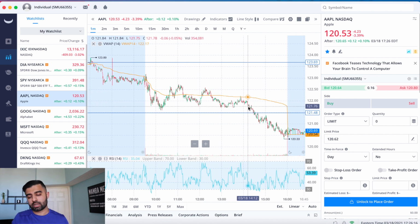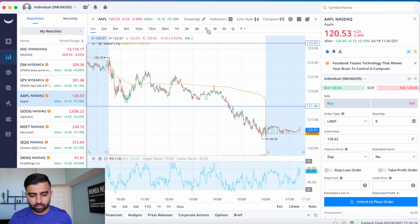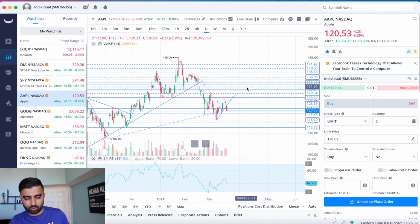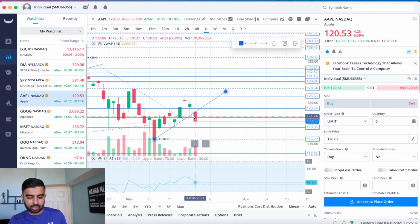After this VWAP rejection, we broke below this 121.48. As you can see, it made a quick attempt to come right back in here, but failed and then pushed into the close. So overall, a very weak day. Rising yields have been kind of annoying to deal with. I'm going to get rid of this line because that's the line we were hoping to follow. Actually, no, I'll leave it for a couple of days. Maybe we get back above that.